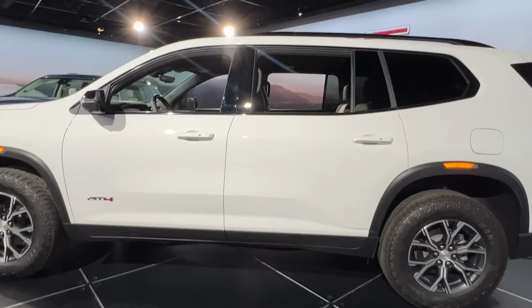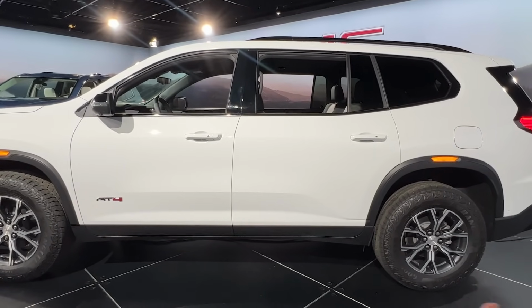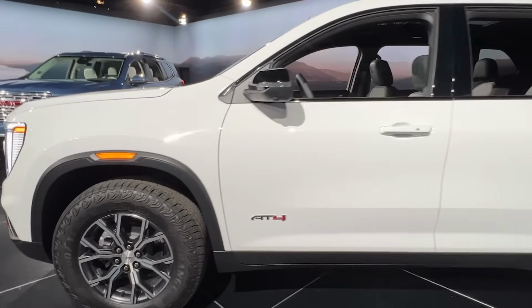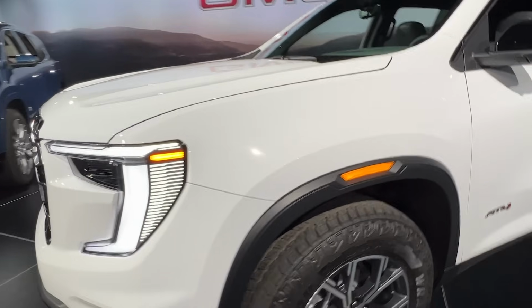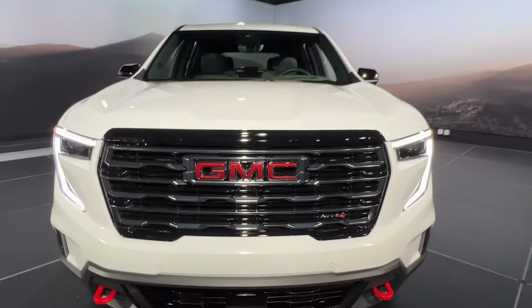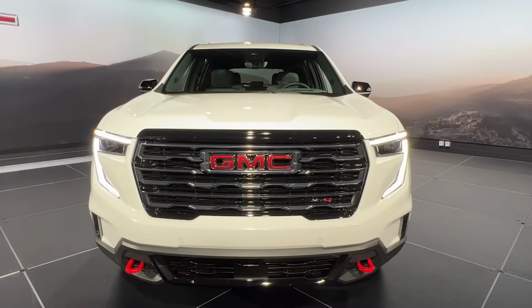So you have longer, taller, wider proportions on this vehicle. And again, what that's going to do is open up the interior space just a little bit more for those passengers. So this right here is going to be the AT4 model, and GMC is saying it's more capable than any other AT4 that they have produced for the Acadia.